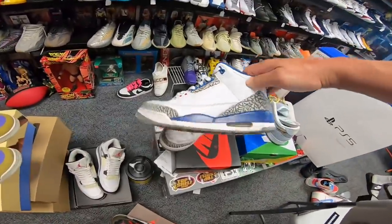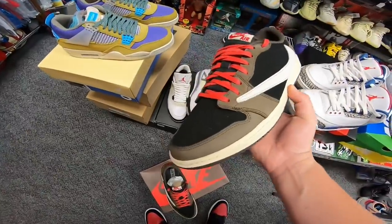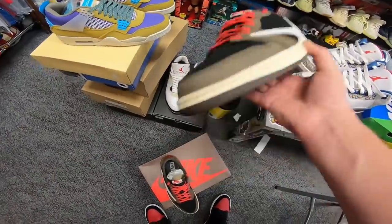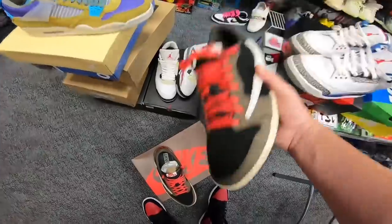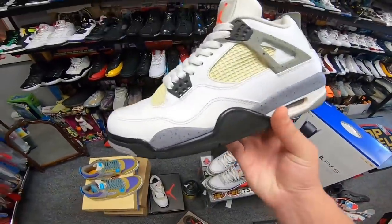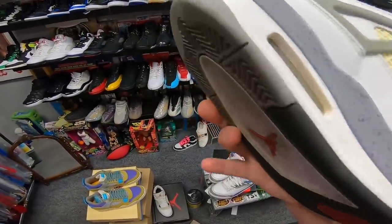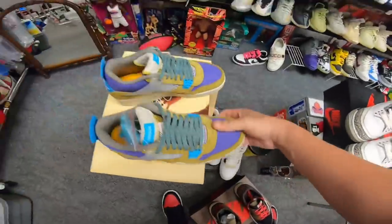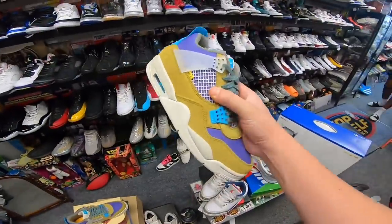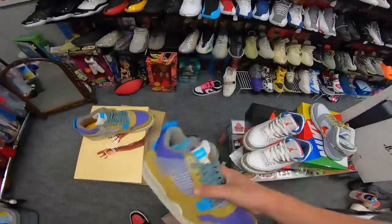These are seriously smoked True Blue 3s. Travis Scott 1 lows, but these are seriously smoked as well. But something you don't see: white cement 4s, beautiful yellowing on these. Surprisingly, not really any cracking, which is surprising. We got a pair of these in yesterday, which I'm a fan of, pretty nice.